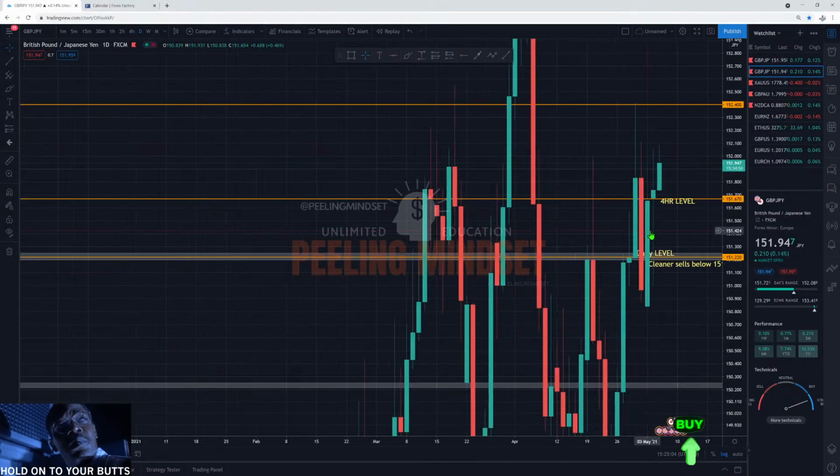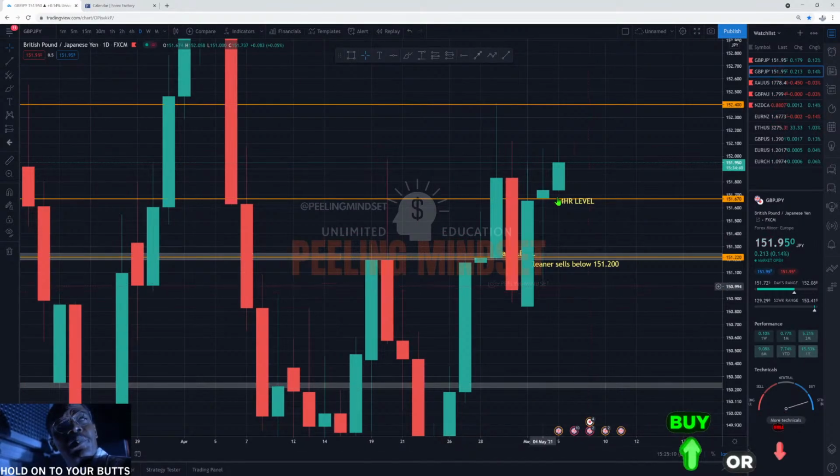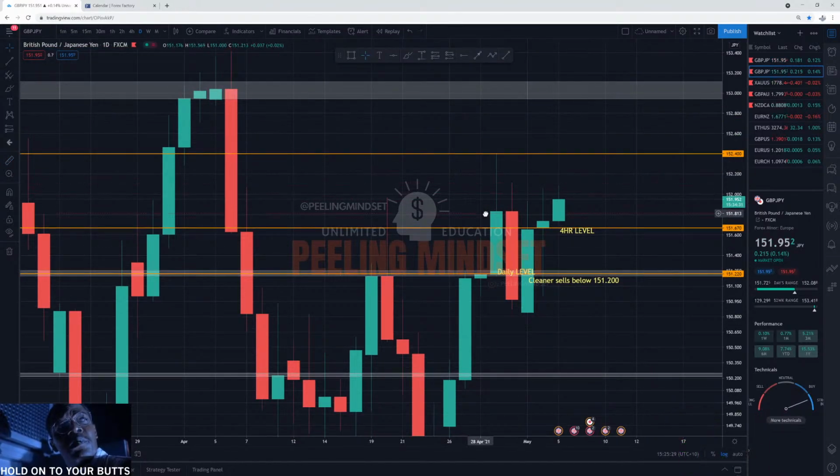Look at the wick on this daily candle's bottom side. Look at this, man. This is a huge wick on the downside. So all this liquidity has to go somewhere. If the price is going to continue up in pound yen, we can fill the daily wick on the left-hand side, and there's a lot more cleaner traffic too.